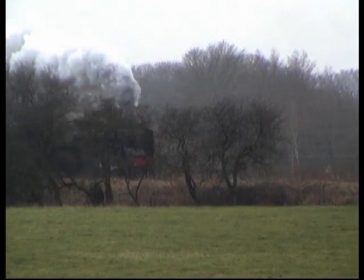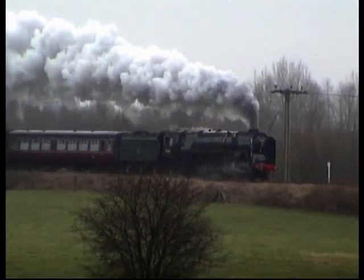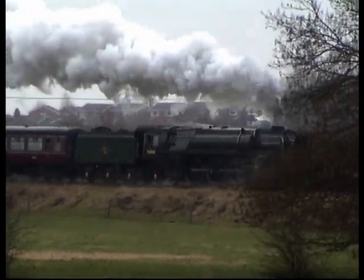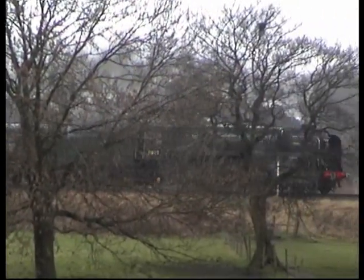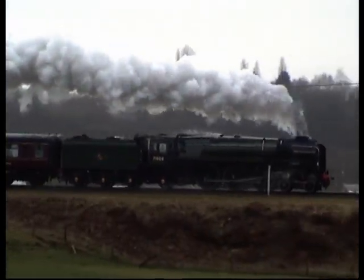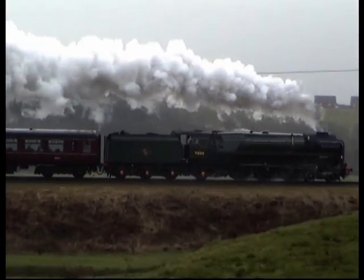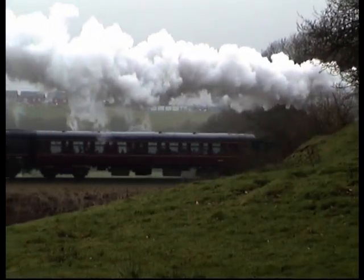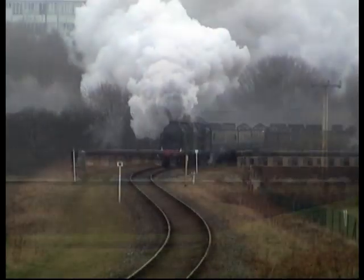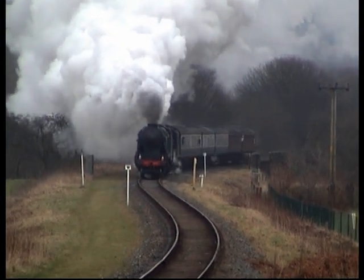And was shortly followed by a northbound Duke of Gloucester, and was shortly followed by Lord Nelson double heading with 45231.